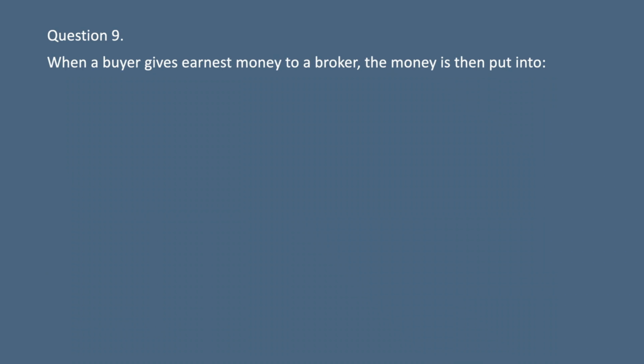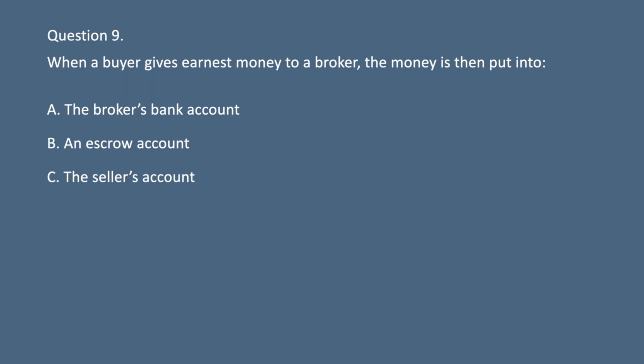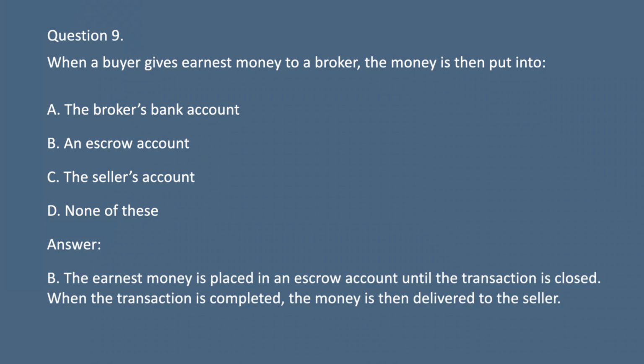Question 9. When a buyer gives earnest money to a broker, the money is then put into A. The broker's bank account. B. An escrow account. C. The seller's account. D. None of these. Answer B. The earnest money is placed in an escrow account until the transaction is closed. When the transaction is completed, the money is then delivered to the seller.